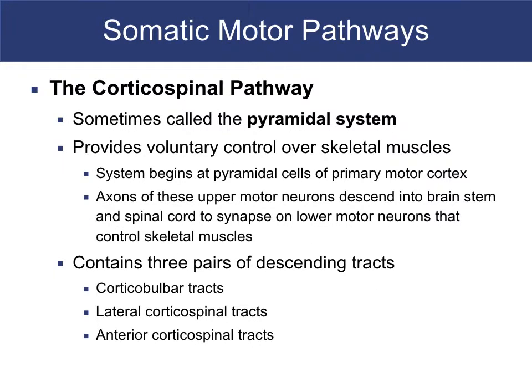There are 3 tracts that carry this information. You do not have to know those. Just know that it's a motor tract. So is it in the top half or the lower half? It's in the lower. That's right, because the lower part, which is the ventral area, is the motor.